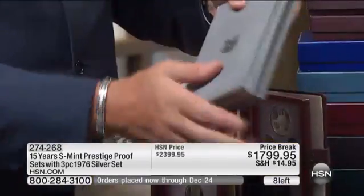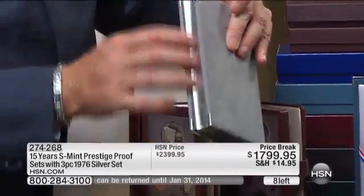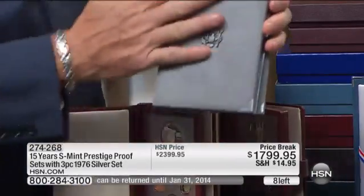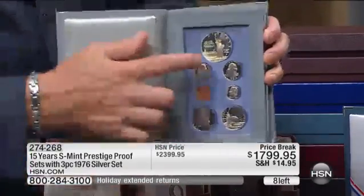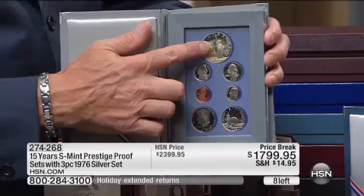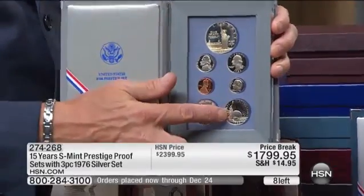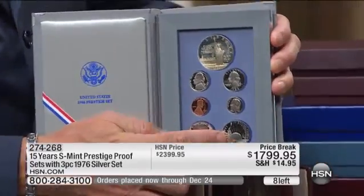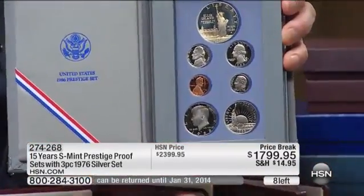And this is one of the reasons I love them. This is a beautiful set of coins. It looks like a book, this beautiful velour with pewter on it. And then you've got the Statue of Liberty dollar, celebrating the 100th anniversary of the Statue of Liberty. And there's also a commemorative half dollar. Some of the years, I think 8 of the years, actually have a commemorative half dollar as well.